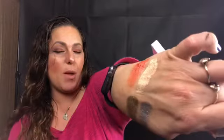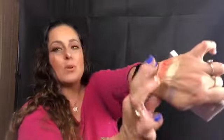Beautiful. Whoa, that is me beaming bright to the moon, to the bronzer. Can't leave the bronzer out. Look at that. Whoa. Oh my gosh, this is gorgeous. This retails for $34. I love my Boxycharm.